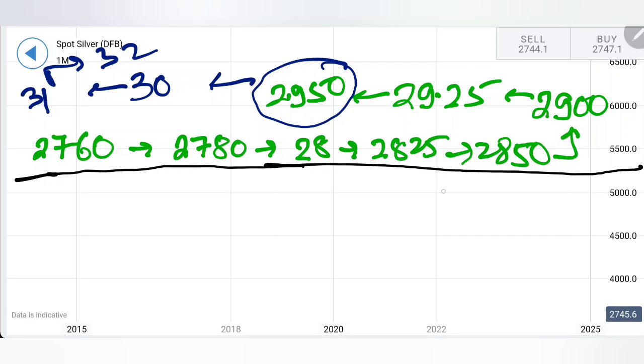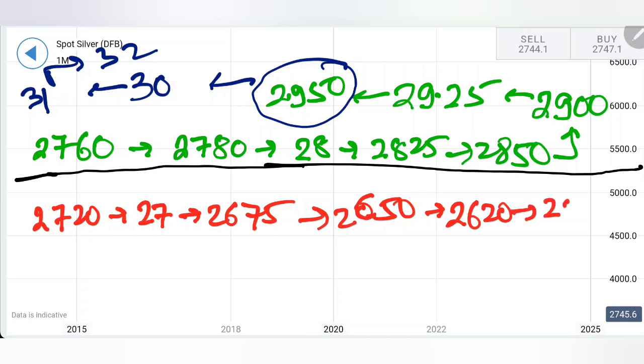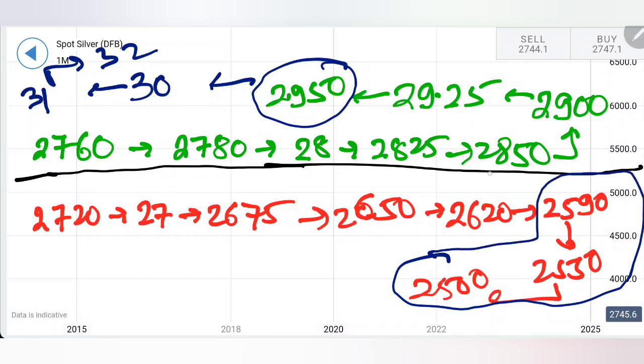Again, on the downside, I will recommend you to sell here at 27.20, but then 27 first support, 26.75 the next, 26.50 the third one, and below this you can expect 26.20, 25.90, 25.50 and $25 levels. Now this zone here on the downside towards 25 and 26 is the greatest support for silver for the next few weeks and months, and below 25 is where the bears are waiting.